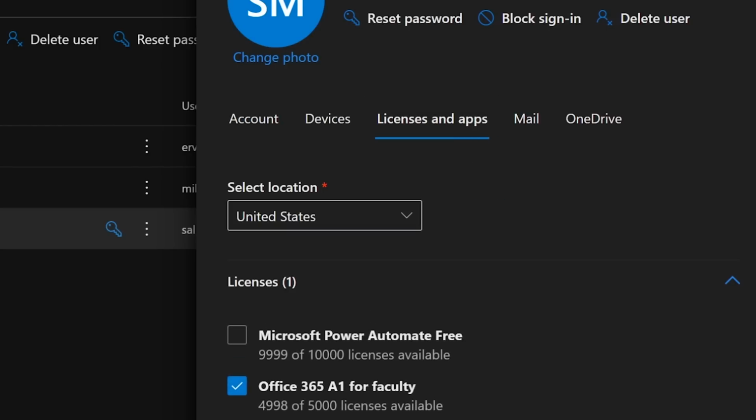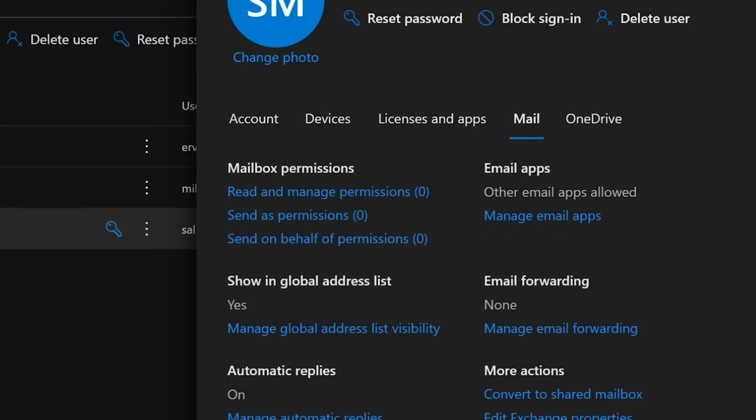Licensing and apps, here we go. It's right here. It's just a third tab over. It's so simple. If we want to give her a different license, we certainly can. If we change our mind and give her a student one, that's fine too, or multiple ones. That's perfectly fine. And then we got mail tab here.